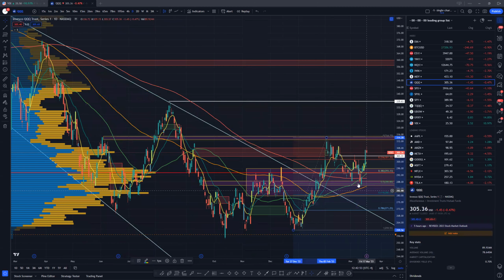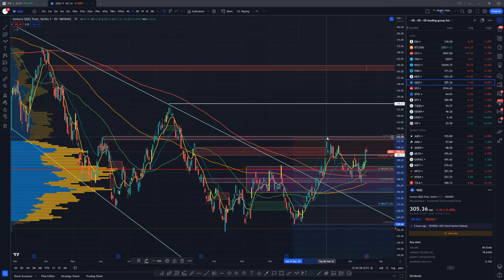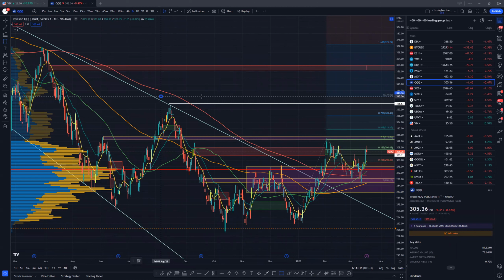it bounced right off the 50% on the Fibonacci ruler, right? So with that bounce, if this were to continue higher into seasonality of April, you can likely see that we probably want to come up and retest somewhere along right here. So it does look like it's around that 335, 340 region. That's going to be the next level to hit.